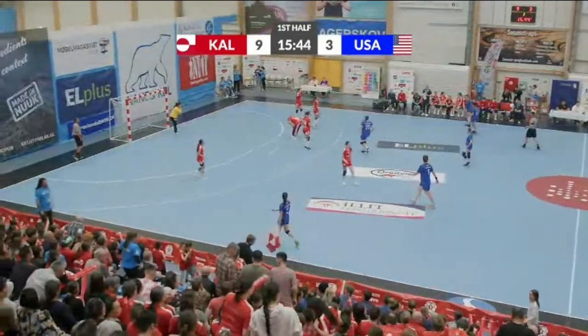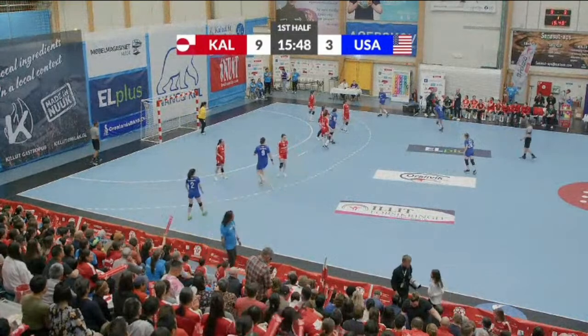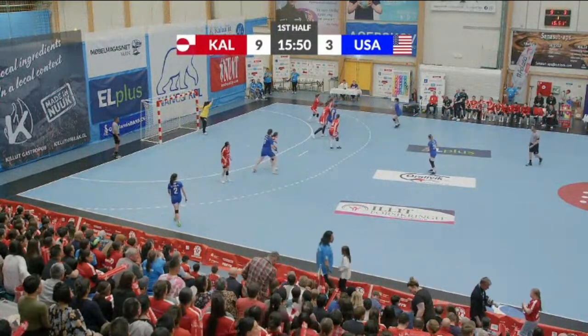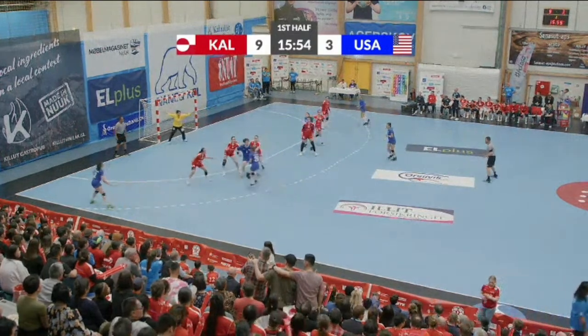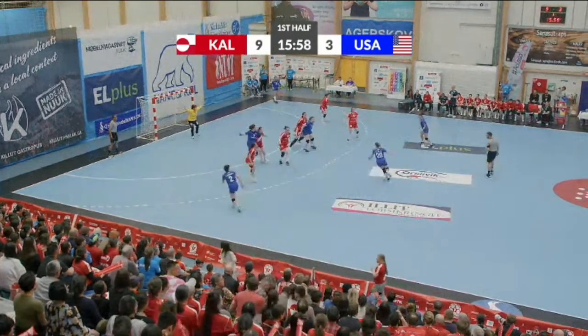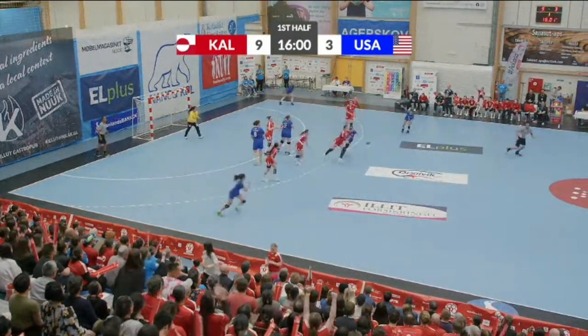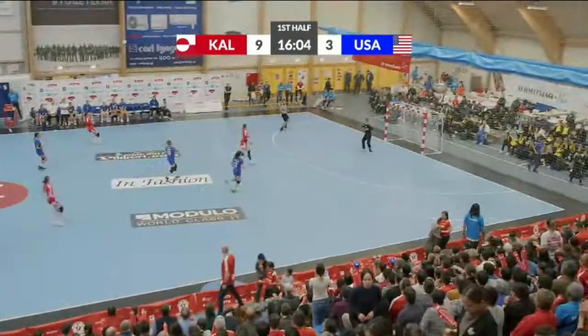Peyton McCarthy coming in, taking over for Sarah Gascon at the pivot position. Looking like Kathy Darling doing what any veteran player would do when they're getting locked off, going in at second pivot, trying to level the playing field for her offensive teammates, as we see Martinez's shot blocked. Greenland in transition, playing a little give and go.